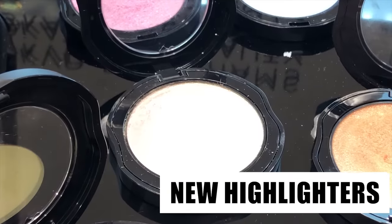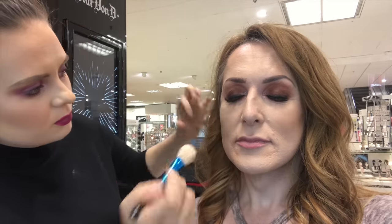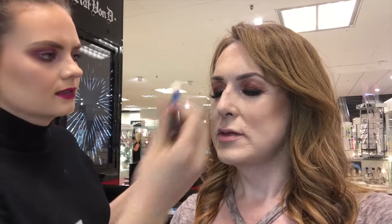So these are the new highlighters. Apparently that's peach. I mean, that's green, right? And that's rose gold, which looks stunning. And a pink, like white. Yeah, apparently we're gonna go with peach. I swear it looks green though. Because it has a duochrome in it, it's almost like a gold with a peach duochrome. So it comes out like a peachy tone and it's beautiful. It gives the skin a lot of warmth. And it's more of a subtle highlighter, more of that natural glow rather than the rest, which are a bit more glittery.